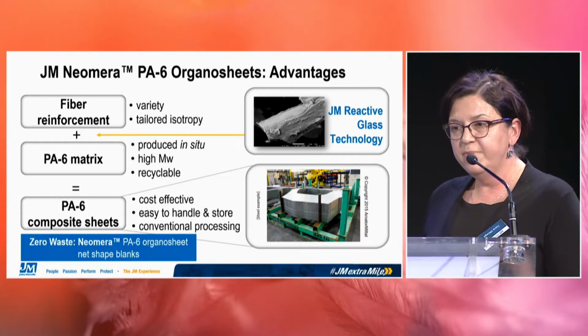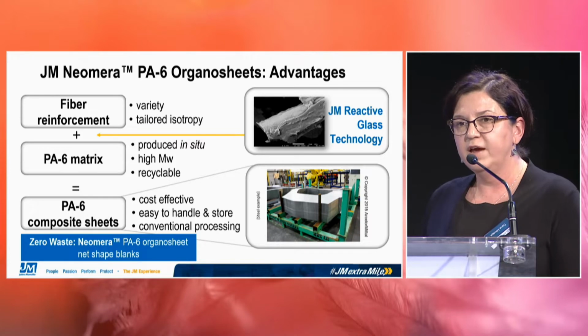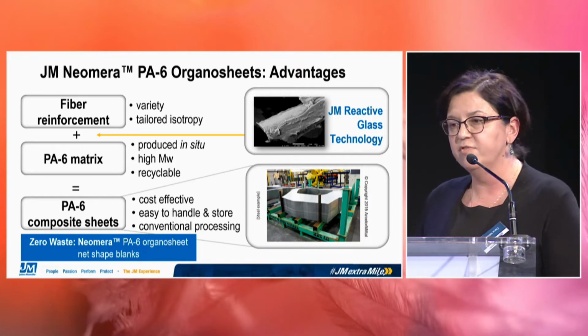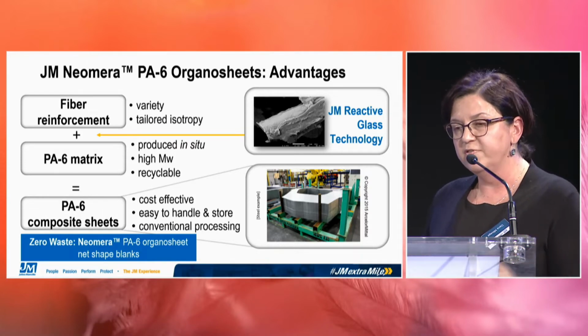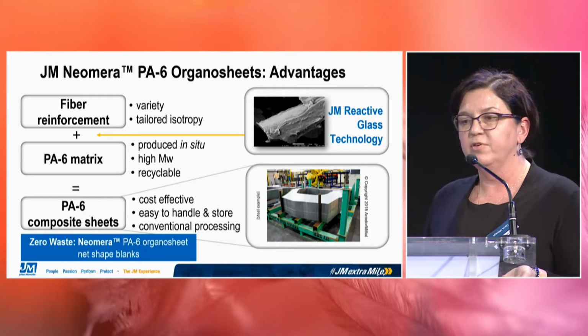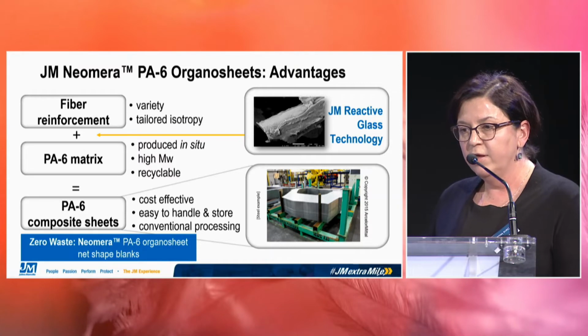The advantages and the benefits here are coming from the elements that form the composites. So there are advantages from the fibers. You know, there's variety. The technology works for glass, for carbon, for aramid, for combinations of those. You can build some isotropy in the fabric and then generate composites that respond to a certain need. There are advantages that come from the PA6 matrix also because it's produced in situ, high molecular weight, and it's recyclable.